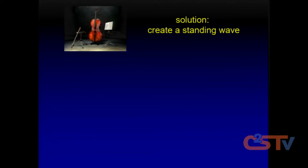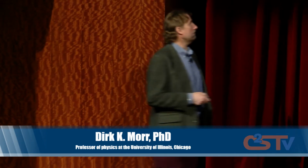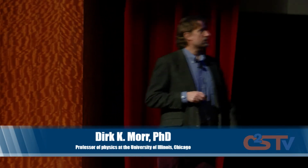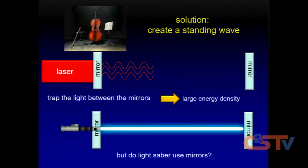Well, everybody who plays a string instrument, of course, knows the answer to this. We are just creating what is called a standing wave. With the laser, we do this by taking the laser, and now we take two mirrors. The laser will let the light go through the first mirror, and then the light bounces back and forth between these two mirrors, and we call that a standing wave. So we prevent the light from escaping. And because we trap the light between the two mirrors, we can create large energy densities. We can trap a lot of energy between these two mirrors. And then maybe we can create something like a lightsaber.